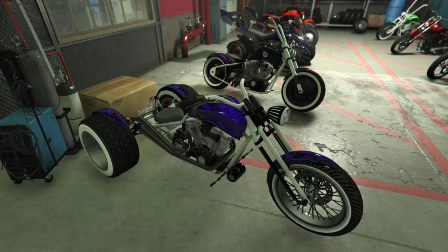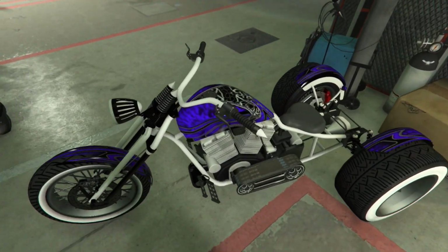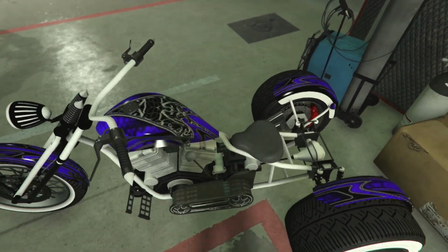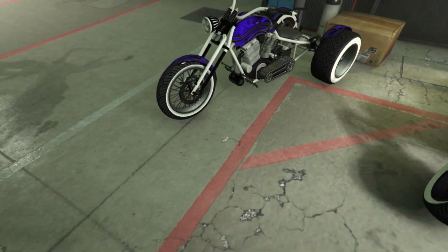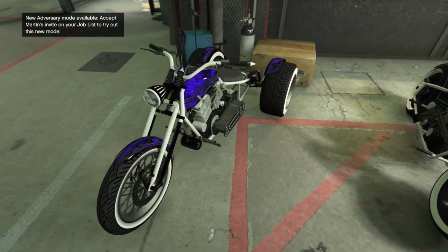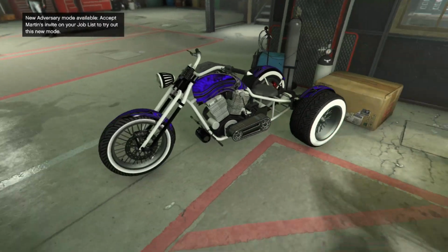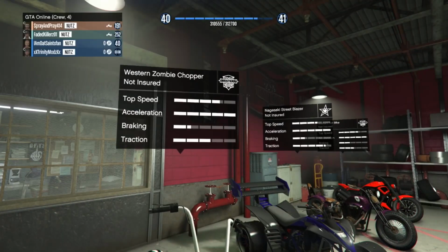We got the Chimera, the blue and the white with the pretty cool livery there. Not really much in terms of other customization, I don't see, but pretty cool nonetheless. You get the white walls to match. Next one, we got the Zombie Chopper.